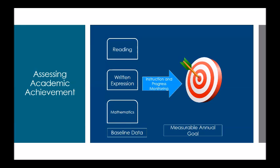So we know that there are 3 general academic areas that students may have difficulty with: reading, writing, and math. And so there may be other disabilities that we're assessing, but in terms of academic, we're looking at, do we have baseline data based on those 3 academic skill areas that a student would be struggling with? And how do we assess that, document it in the IEP to tell where they currently are functioning and where they need to grow, and how does that develop into a measurable annual goal after we provide instruction?